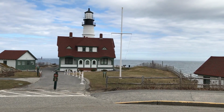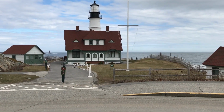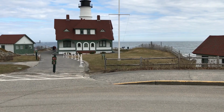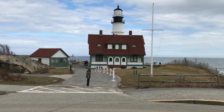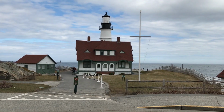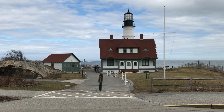Portland Head Lighthouse, or Portland Head Light. It's supposed to be one of the oldest lighthouses in the country. They say it was built during the time of George Washington. So I'm going to go in here and see if I can get some more detail on this.